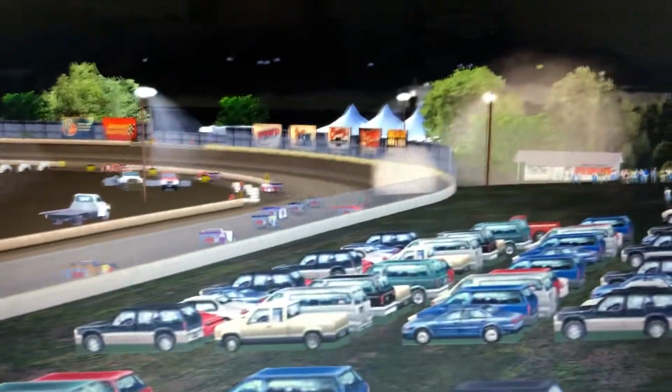And here's the rest of your field finishing there.